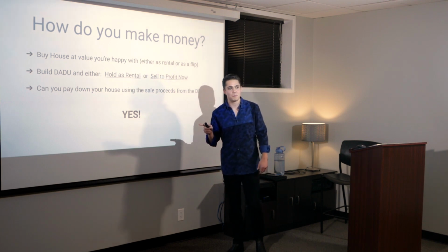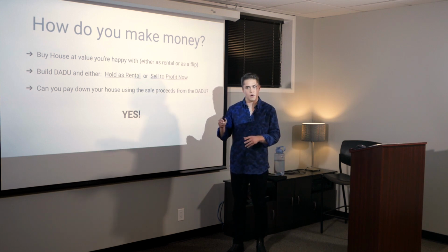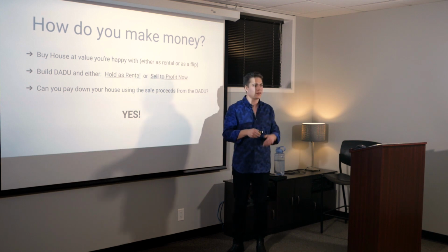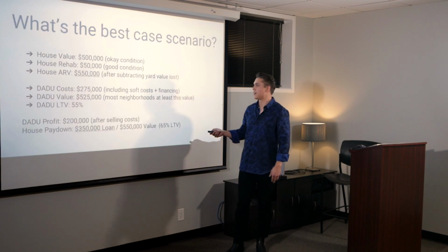Can you pay down the house when you create all this equity or potentially profit with a backyard cottage? Can you potentially move that money down in the house and just burn it down, like we've been talking about? That's what I'm talking about.